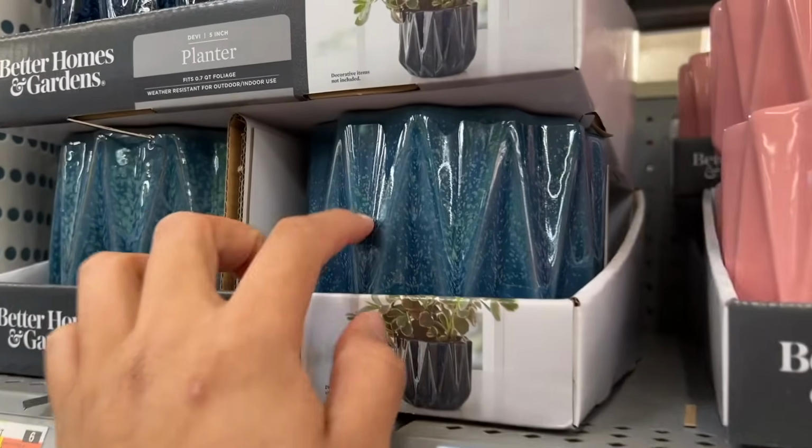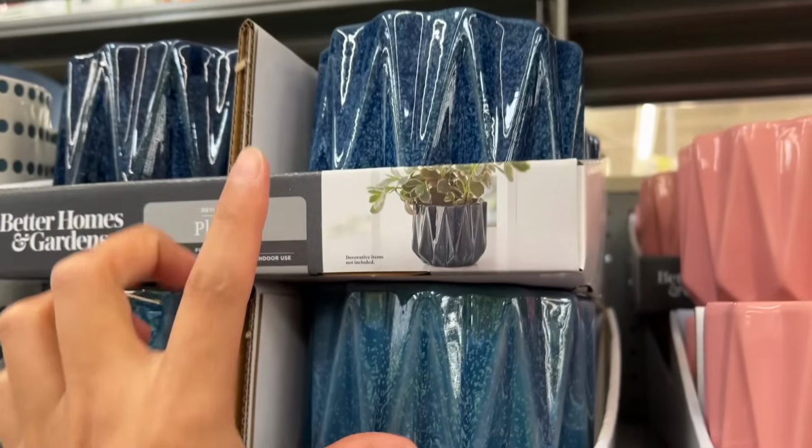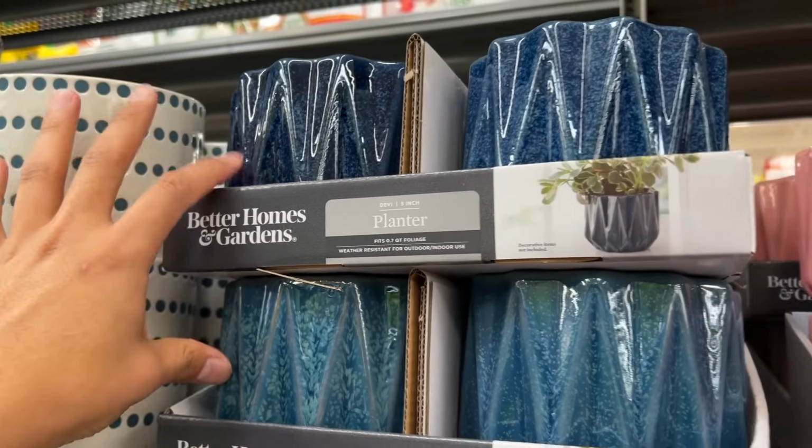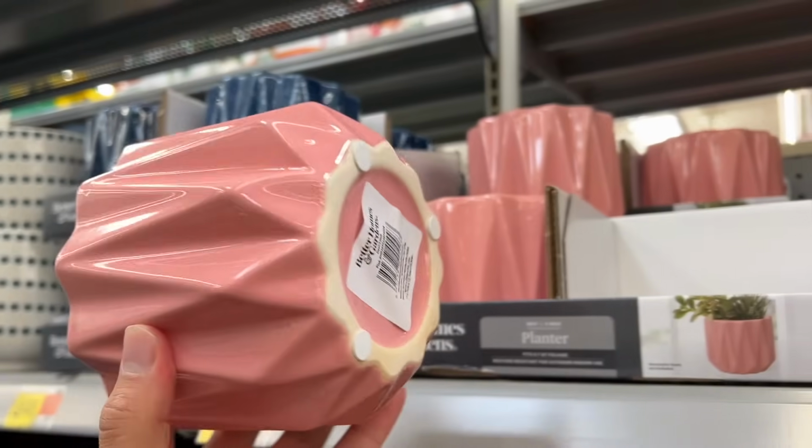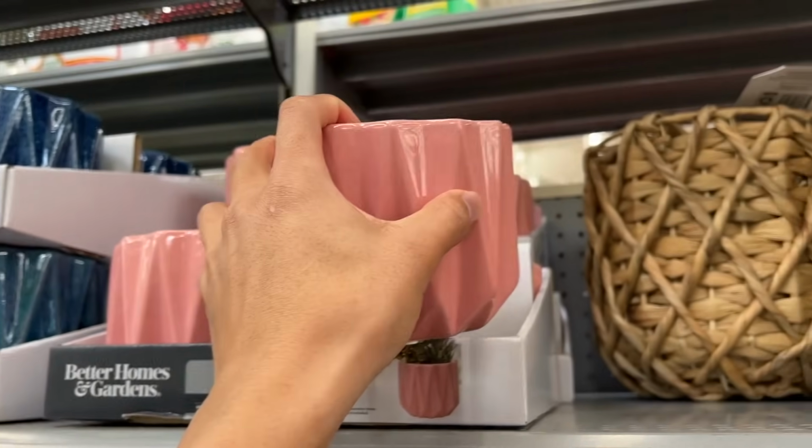And they have these little lighter blue ones. Same thing though, but you can kind of see the difference. And then they got the pink ones. They have a lot of pink this year. Love the texture. It's very modern looking.